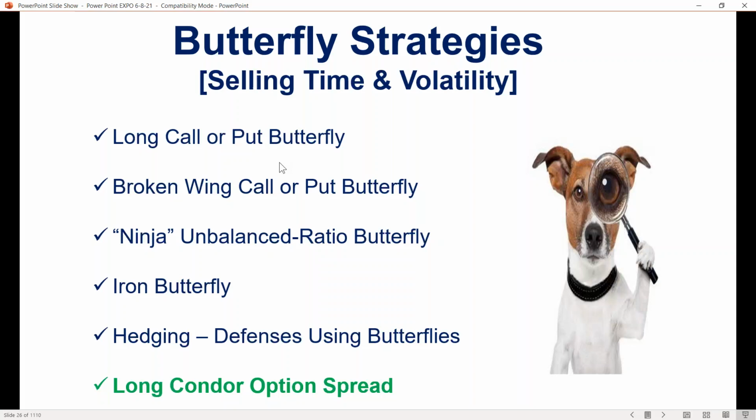So to close out a butterfly or condor, it is two different spreads. You could put it on as one whole spread, or you can take it off as two separate spreads, or you can leg into it that way. So they're great from that standpoint because we can leg in and out of the trade.